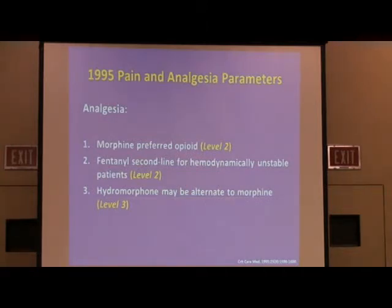So half of the recommendations were actually about analgesia in this patient population. Level 2 morphine was a preferred opioid, very specific and evidence-based. Fentanyl was a second line for hemodynamically unstable patients, again level 2, and finally hydromorphone may be an alternative. And that's all you have.